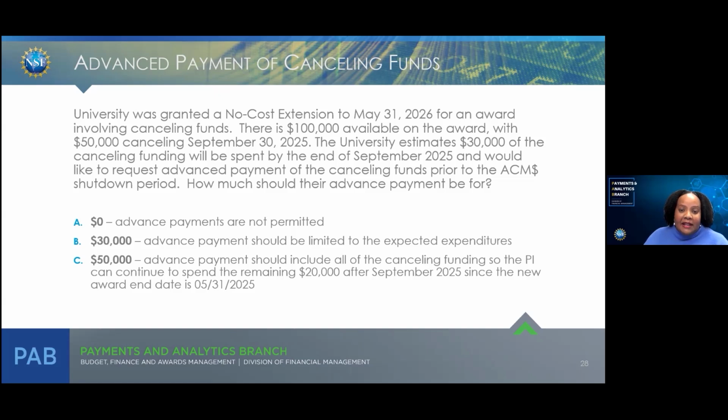In general, advance payments to grantees must be limited to the minimum amount needed. The timing of advance payments must be in accordance with the actual immediate cash requirements of the grantee in carrying out the purpose of the approved program or project. The timing and the amount of advance payments must be as close as is administratively practicable to the actual disbursements by the grantee for direct program or project costs and the proportionate share of any allowable indirect costs, F&A. Therefore, the best answer is B.